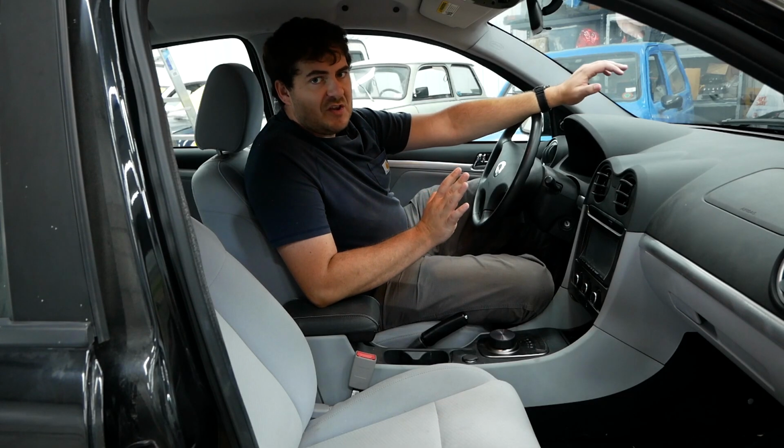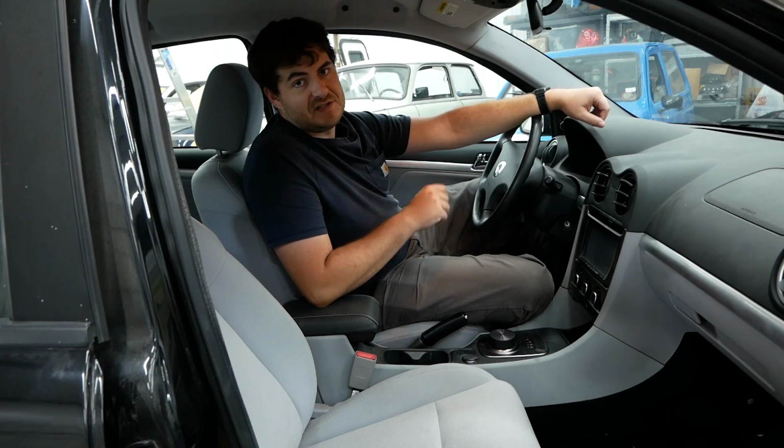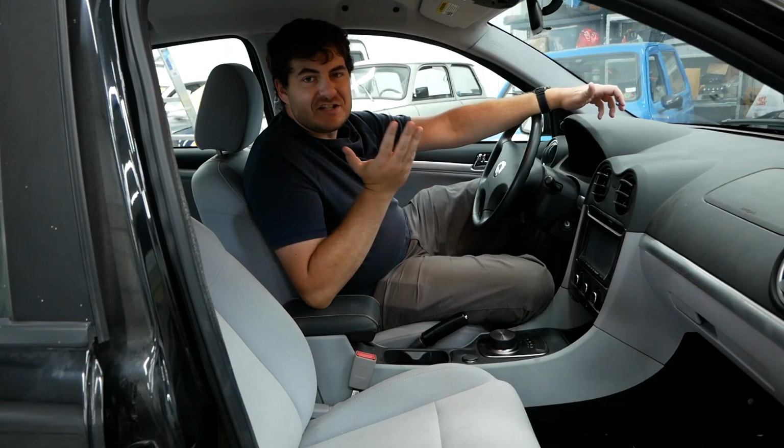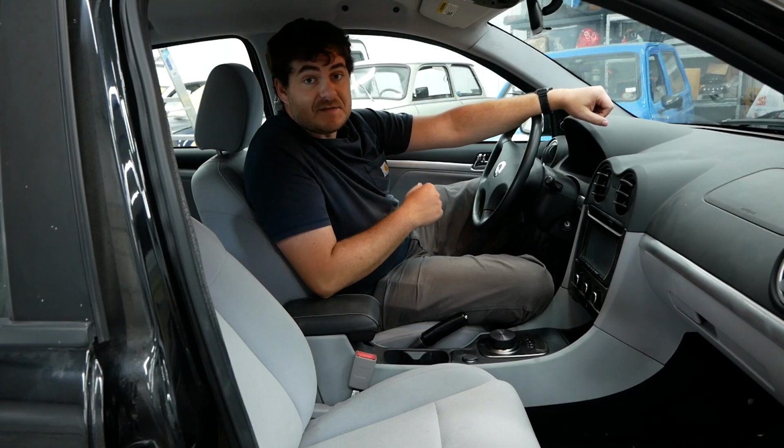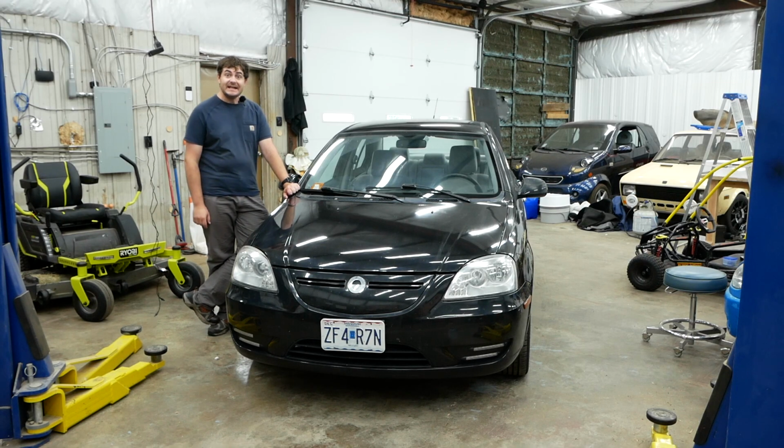This is a really small thing, but the sunglasses holder in all COTAs is broken, without question. Actually, I guess that's not strictly true, because the one in this car isn't broken. It's missing.